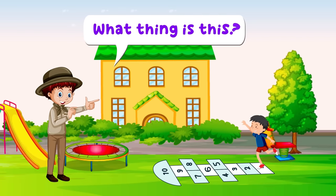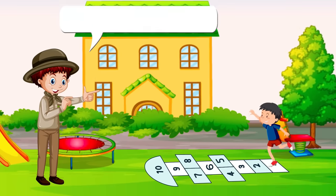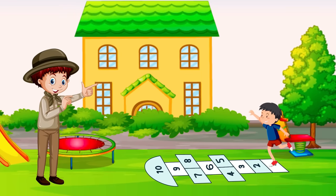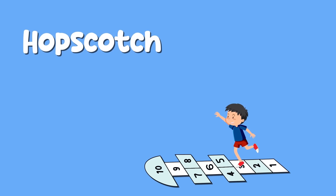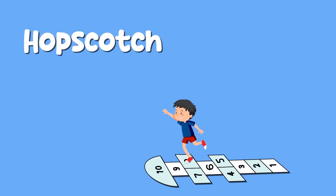What thing is this? Wow! A hopscotch. Hopscotch. A game played on a marked art grid.